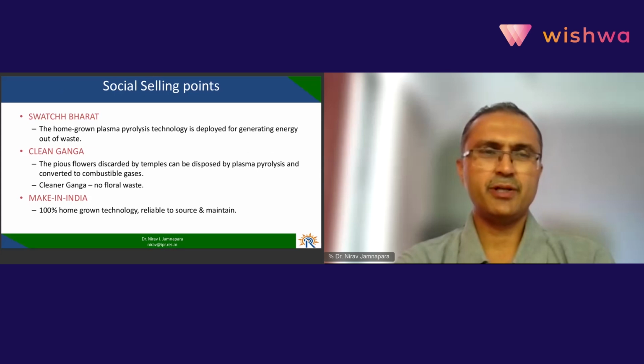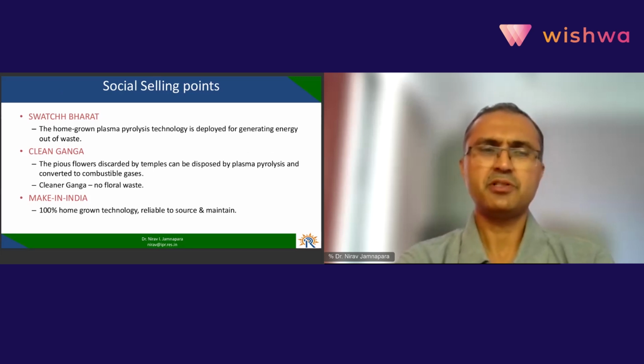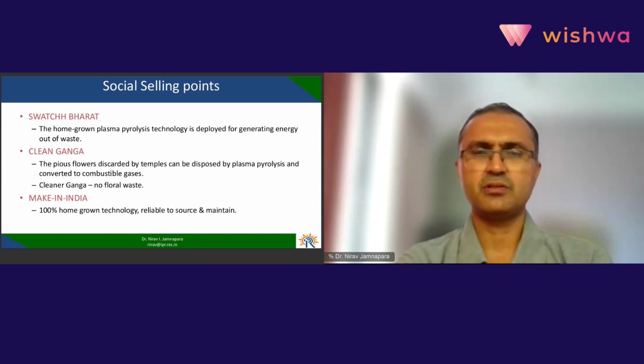There are social selling points for this. It was addressing Swachh Bharat, and it was also addressing the Clean Ganga option, and it is 100% Make in India. Nothing comes from outside. Every small component of this system has been made in India.